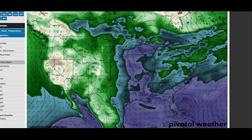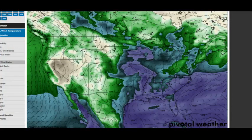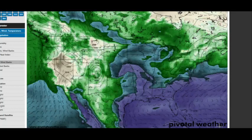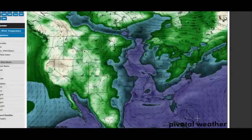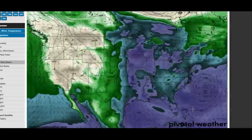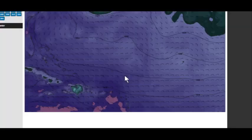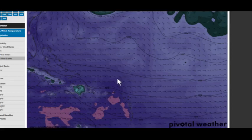Then we get up to Thursday and Friday, and yeah, look at that. There's some sort of hurricane or tropical cyclone or something coming into Florida. Let's see where that came from. Looks like it came from the Bahamas and just north of Puerto Rico. So yeah, we'll have to watch what's happening there in the tropics, and let me see if I can find where that came from. Wait a second for this to load up.